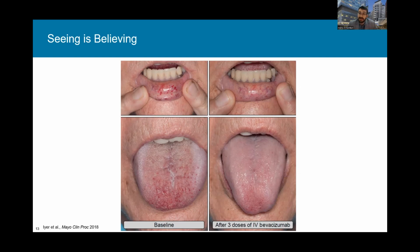We don't know about lungs. We don't know about brain. There just have not been any studies. So we don't use this drug to treat brain AVMs, for example, or prevent them. That's just not what's done right now.